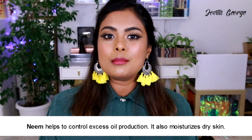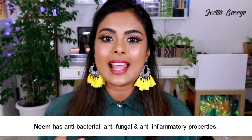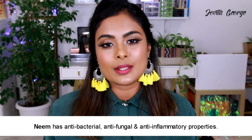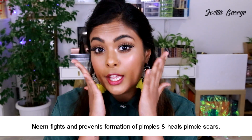Now, why the spot treatment works so well is because neem controls the production of oil on your face. This prevents clogged pores, which also eliminates blackheads and the formation of pimples. Neem also has antibacterial, anti-inflammatory and antifungal properties, which fight the bacteria that causes pimples, and the anti-inflammatory properties will help reduce the inflammation and pain of the pimples.